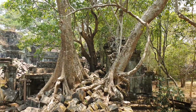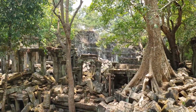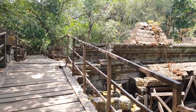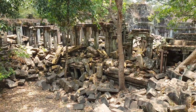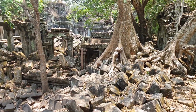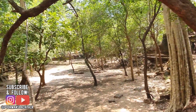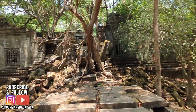I just can't understate how nice it is to have this whole area to myself. If you look around, there's two tourists at the very end, but everywhere else I'm pretty much by myself, and it's very nice to be able to enjoy one of these temples in peace and quiet and not have like 1,000 people around me just chatting and talking. This giant area here is just so peaceful, and there's not a single tourist in sight. It lets me enjoy the magnificence of these ruins all by myself, which is really cool.